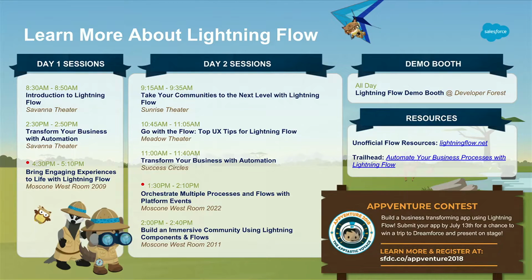And then we have another deep dive session later on today at 4:30 p.m., which is all about bringing engaging experiences to life with Flow. So it'll take this demo that we did and explode it out into a lot more detail, into a lot more richness on the roadmap.